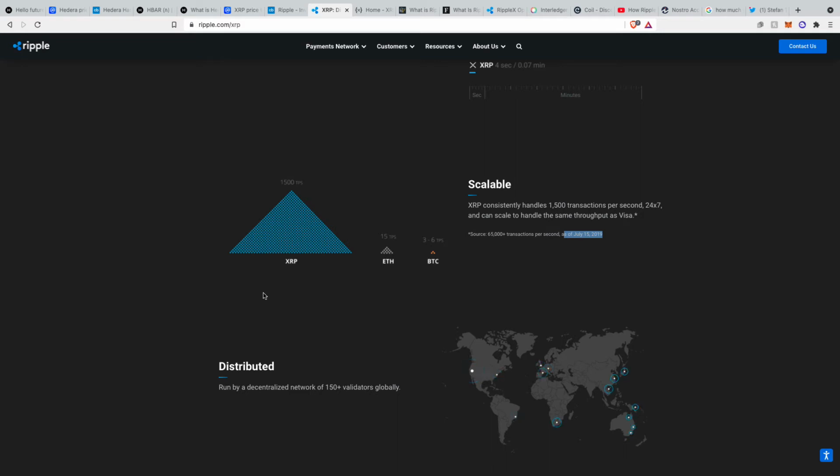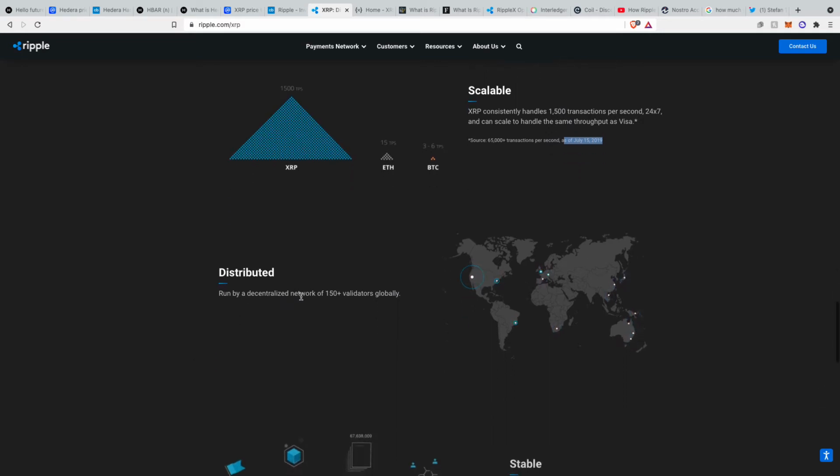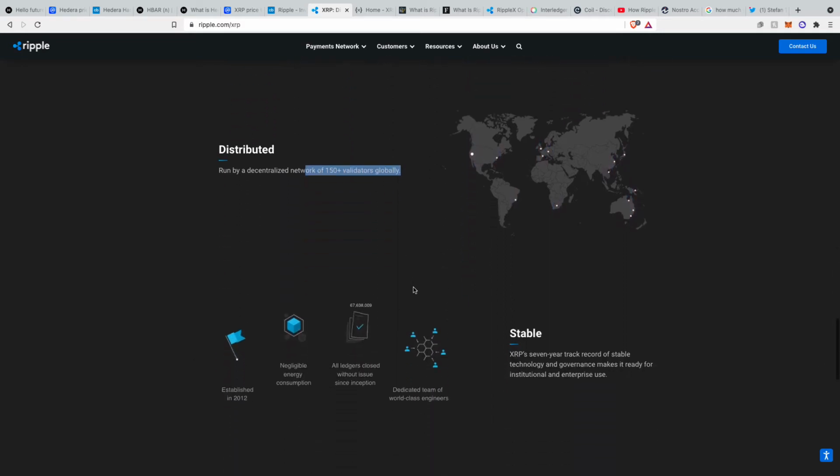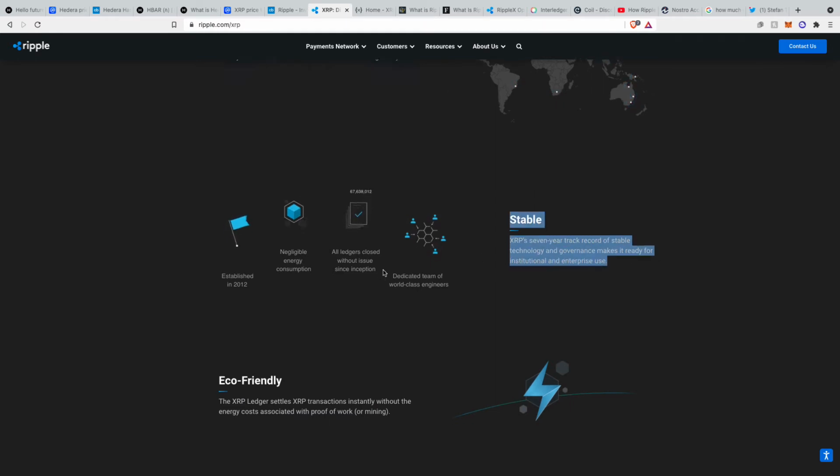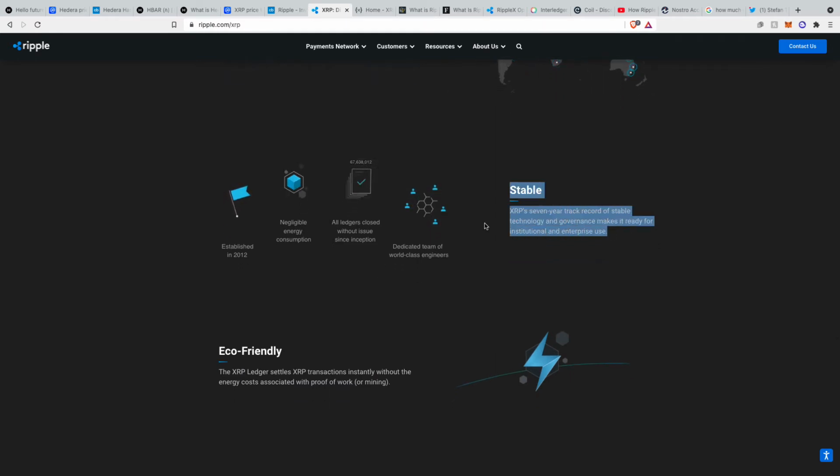So distributed. It's run by a decentralized network of 150 plus validators globally. It's stable. So XRP's 7-year track record of stable technology and governance makes it ready for institutional and enterprise use. I'm looking for enterprise use coins. I don't want any coin that's going after some small potatoes. I want the institutions. I want those enterprise solutions, because now we're talking big money.